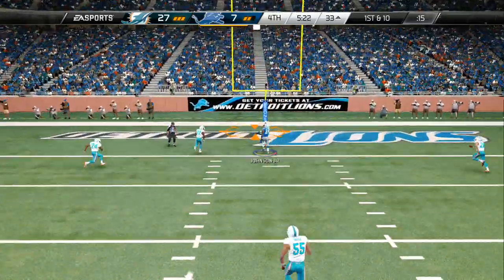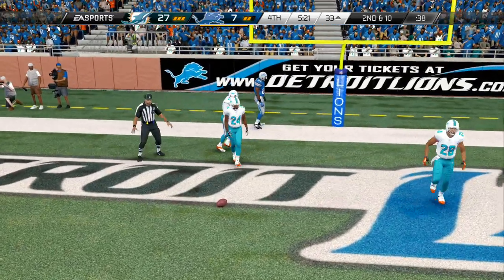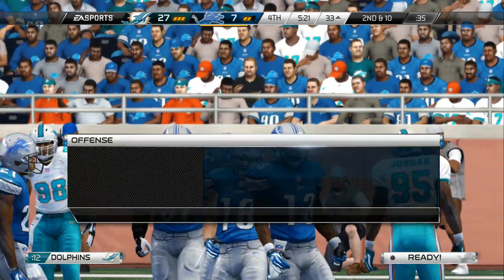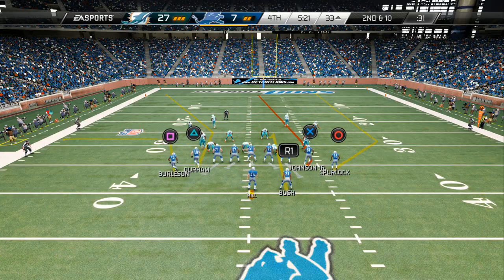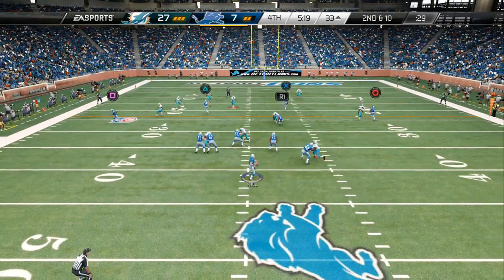Long ball to Calvin Johnson, but it's incomplete. Good job that time by the defenders. Read the quarterback. He sees the receiver, gets in good position, and knocks it away. Failing to complete that one. So second down here.